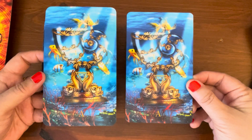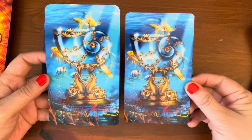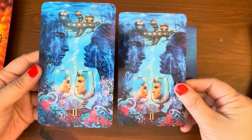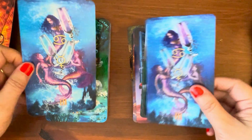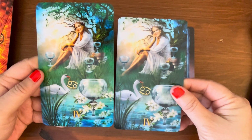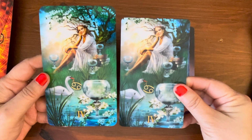Look at this. Again, Llewellyn did an amazing job. I'm very impressed. Like, I can't believe it, look at this. And I paid a lot of money for the original indie deck, so this is just amazing. Very impressive as far as the colors and the clarity of the card, you can't even tell.